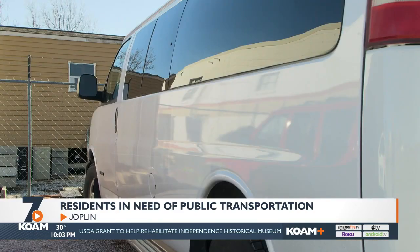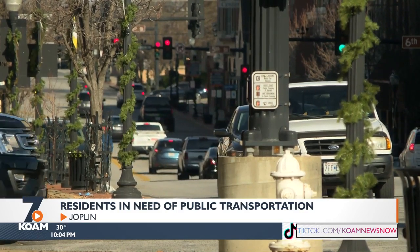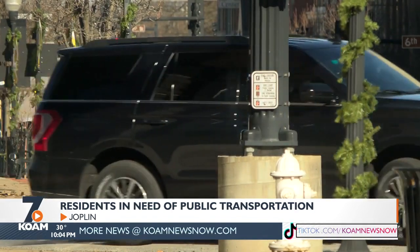Well, a big piece of that is transportation, and so I can see a little bit of a snowball effect happening in terms of people potentially losing jobs or having the threat of losing jobs because they can't actually get to work now because of less means of transportation. Gamble says he's confident the city will come up with a solution for that transportation problem.